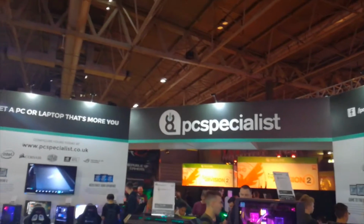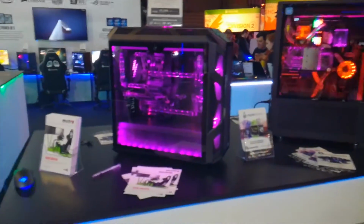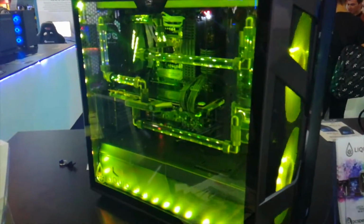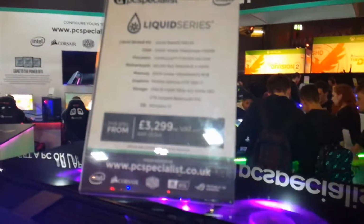Here's the big PC specialist stand. So here's where they've got all their flash stuff straight out on show. They've got all the expensive ones. And yeah, you can buy them. They're all on sale, even with all the hard tube water cooling. These do look really nice. I want to do builds with hard tube water cooling like this, but expensive, yo.